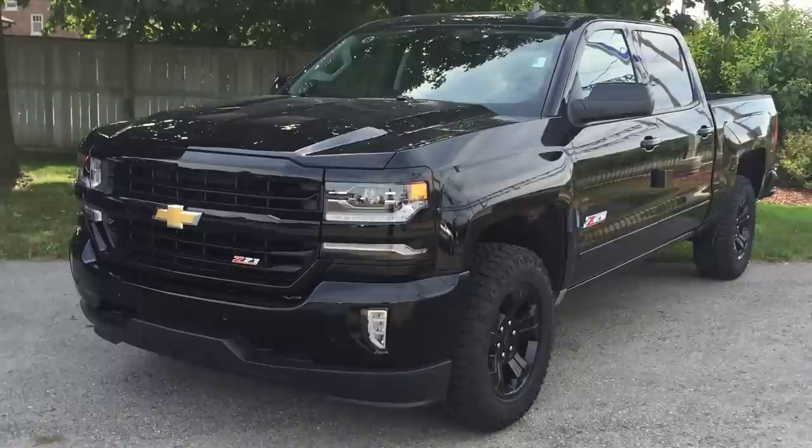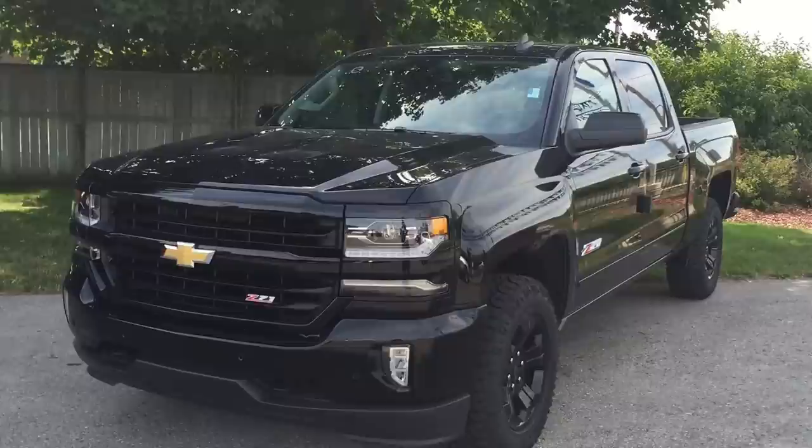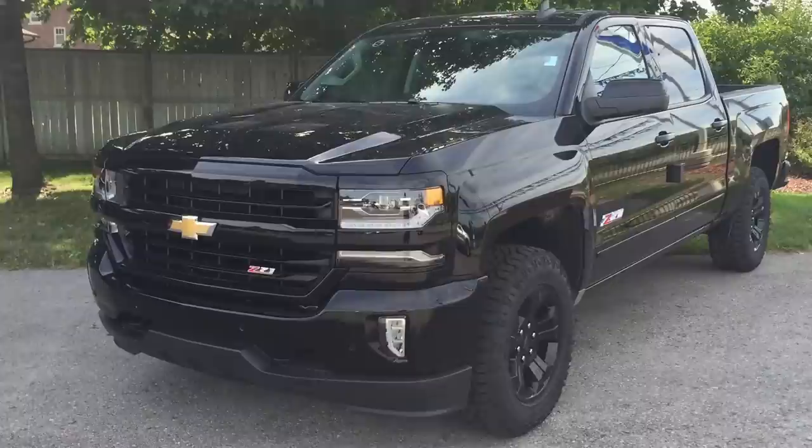This is the 2017 Chevrolet Silverado LTZ four-wheel drive Z71 crew cab. Black is the color. The Ecotec 3 5.3-liter direct injection V8 engine is under the hood with 8-speed automatic transmission. So nice. If you want to test drive this truck, just come on down to Roy Nichols Motors. We are located at 2728 Courtice Road in Courtice, Ontario, just east of High Prices.